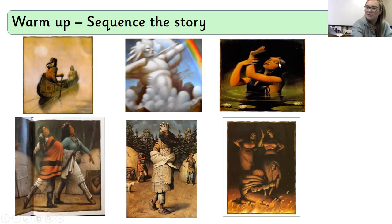This one is where the rough-faced girl is having a dip in the lake. She's having a bath, and all of her scars from the fire are falling off, and her hair is growing, and she's becoming very beautiful. This one down here is of those two horrible sisters, and they're walking towards the home of the invisible being and his sister, ready to say, yep, I can see him.